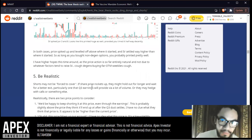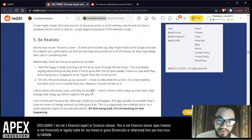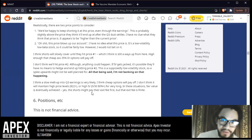Be realistic. Shorts may not be forced to cover. If the share price rockets, they might hold for longer and wait for a better exit, particularly one that Q3 will provide via a lot of volume, or they may hedge with calls or something else. Realistically, there are 2 price points to consider. Number 1, we'd be happy to keep shorting it at this price, even through the earnings. This is probably slightly above the price they think it'll end up at after Q3 dust settles. I have no clue what they think the price is going to be. It appears to be higher than the current price.